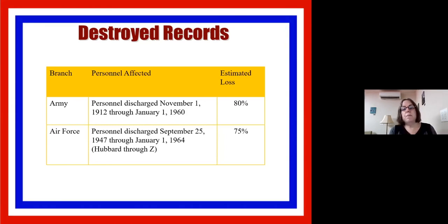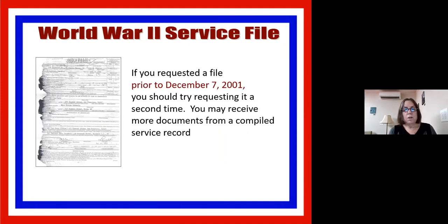Now, you may have in the past sent out a request for, say, World War II records of someone in the Army and been told, well, sorry, no chance, everything's been destroyed. If you did that request before December 7th, 2001, you should try again, because they have a process of restoring and trying to rebuild files.